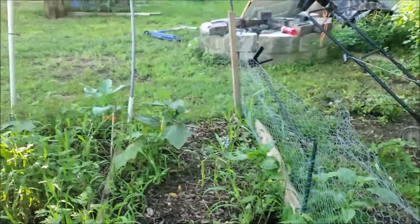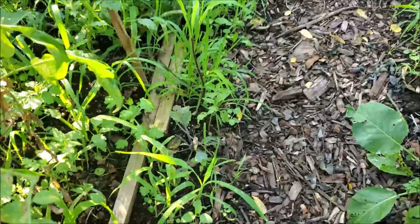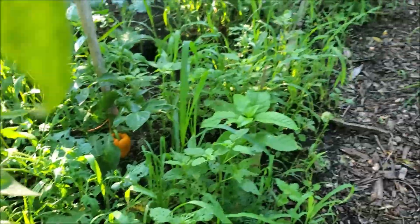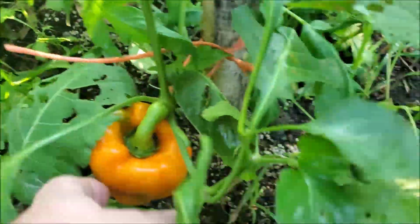Cauliflower. Peppers, eggplant, cabbage. More tomatoes coming in. Orange pepper ready to pick. See, I don't plant green peppers. I wait until they're ripe because they're all colored.